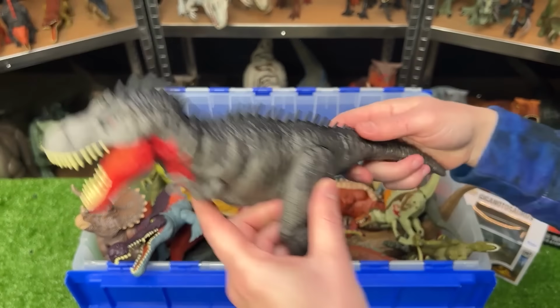Now back to our bin, what one should we grab next? Let's go for this bright orange one. This looks to be like a battle damaged Tyrannosaurus Rex. It has some painted slashes on its neck and on its chin, as well as on its leg and its torso. And this seems to be a little bit smaller than a lot of these figures. And we're gonna go ahead and put this on the left team. Wow, look at that size difference between this one and the Hammond Collection T-Rex.